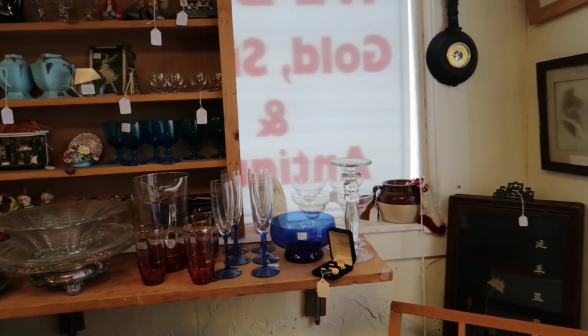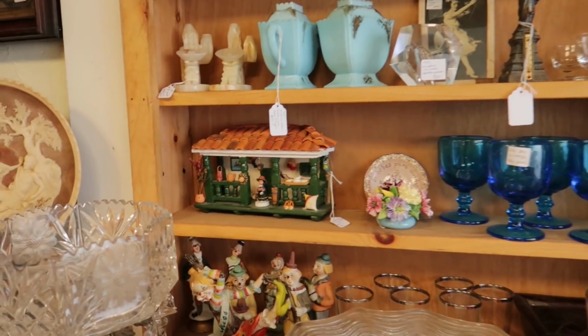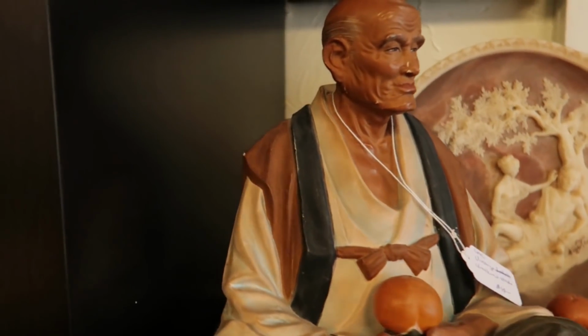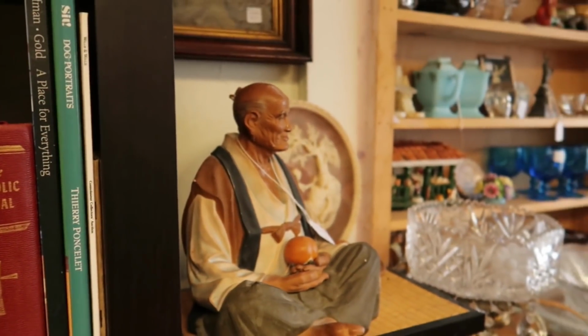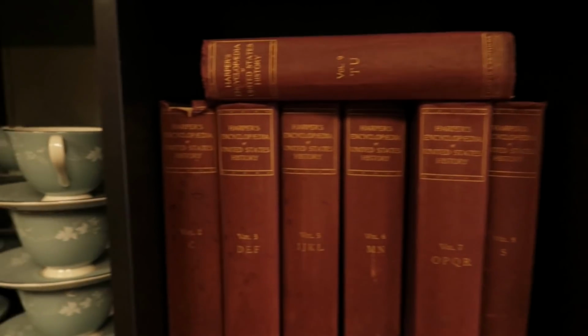Now again, this is the type of room where I should probably come back and just pan more slowly. And maybe we shall do. There's interesting statuary and things, and there are all kinds of books in here. I feel like a trip for books needs to be its own vlog. I could look at books for hours.